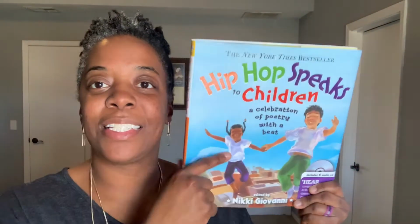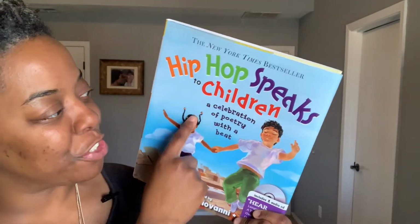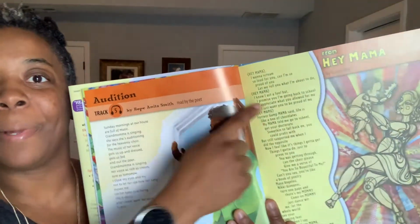Another book that took us down the hip-hop alley was Hip Hop Speaks to Children, a celebration of poetry with a beat. This book comes with a music CD. There are poems in here and you play the music CD with the poem while it's being played. And on the CD, they read through the poem with you and it just has really catchy beats to it. So much fun. You guys, this book is so much fun.